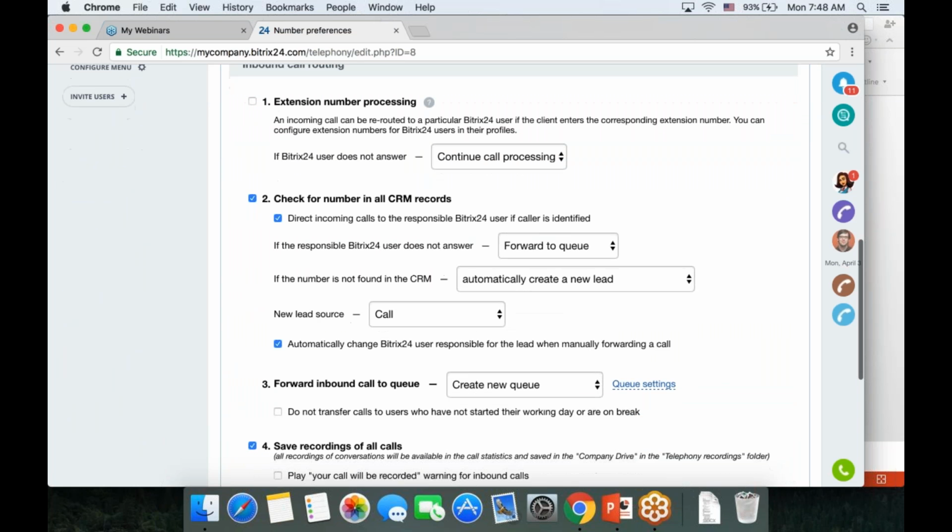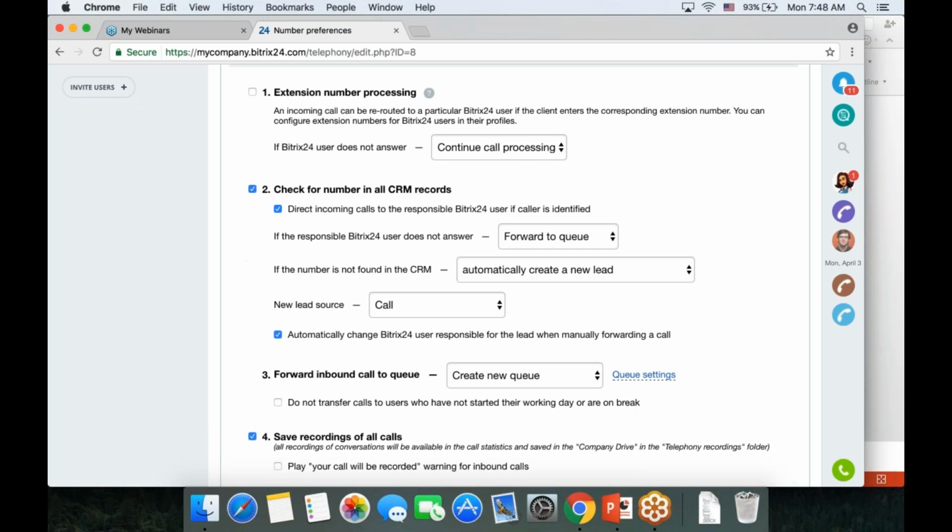And here you only need to check 2 options. This here, check for number in all CRM records. This means all outbound phone calls will be logged and attached to specific CRM records.